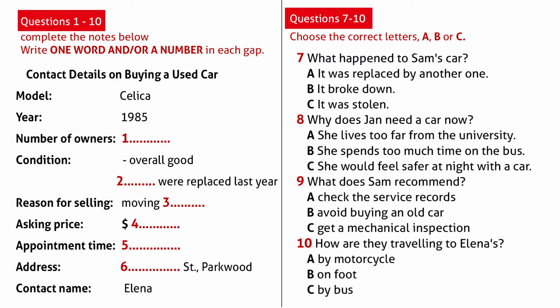Hello, can I speak to Eleanor, please? This is Eleanor speaking. Hi, my name is Jan. I'm calling about the car that was advertised on the notice board in the Student Union building. Is it still for sale? Yes, it is. Your ad says it's a 1985 Celica, in good condition. It's old, but it has been well looked after. My family has had the car for 10 years. I'm just the third owner and my mother had it before me, so we know its history.